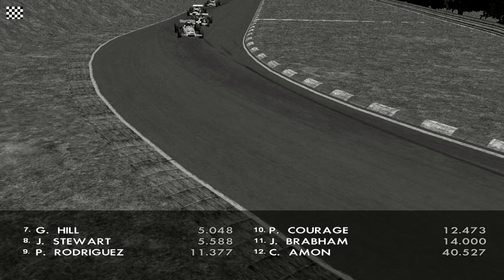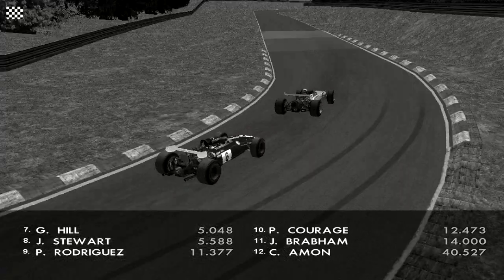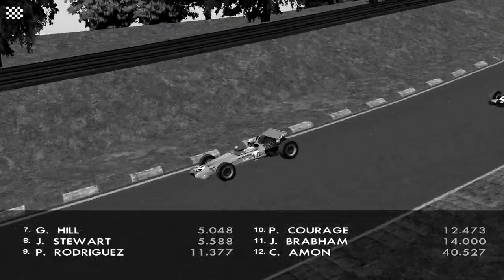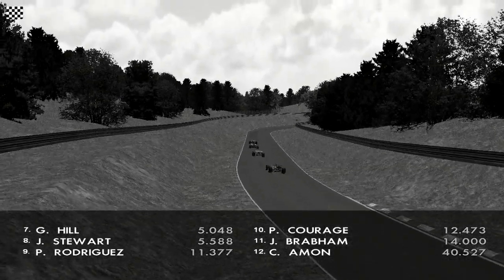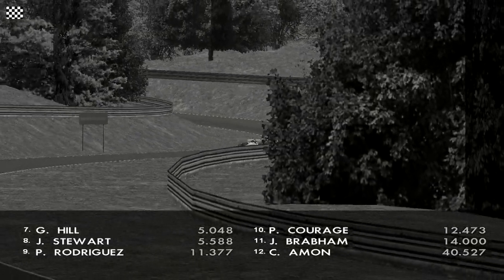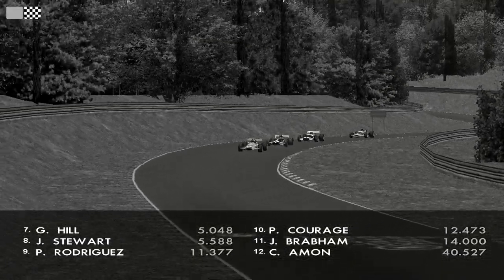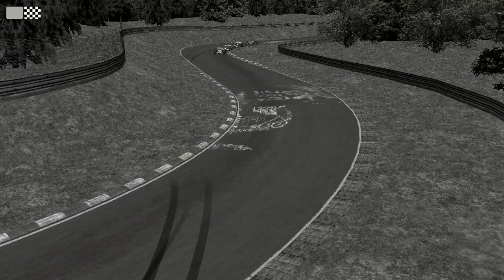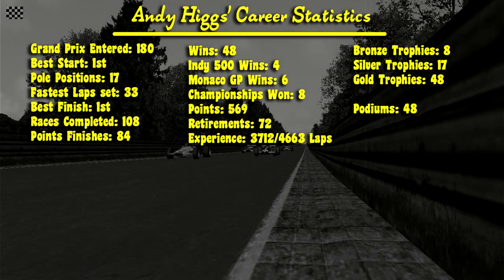Not a very good result for Andy or for Volkswagen. Obviously we would have liked to do a little bit better, although judging by how things went, I don't think we would have been able to even score points this race. It was quite a difficult battle trying to get up through the ranks, even though we were the fastest car on track. But that is it, I guess. So let's move on. And here are the career statistics.